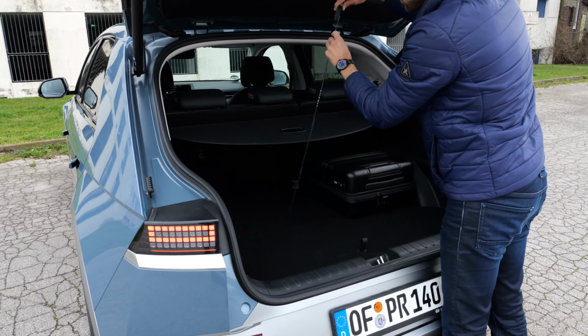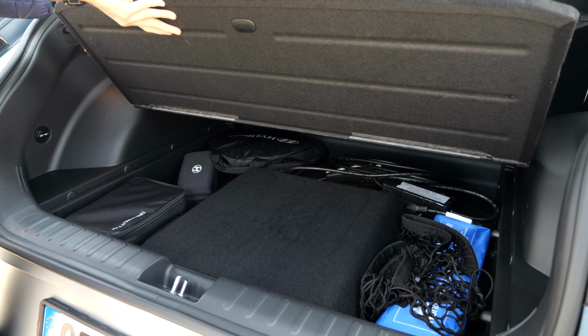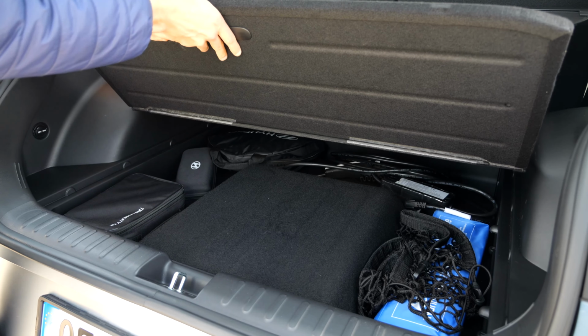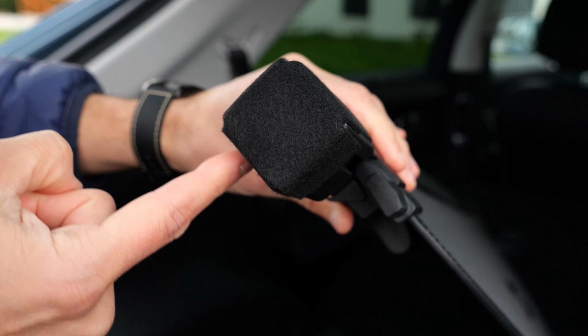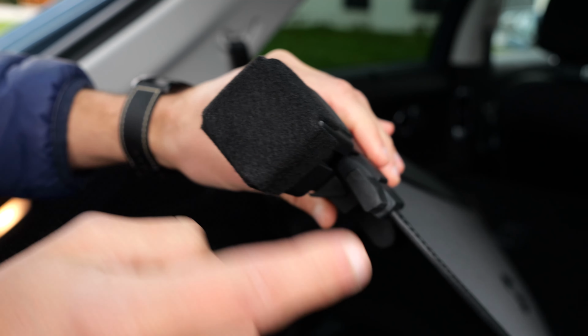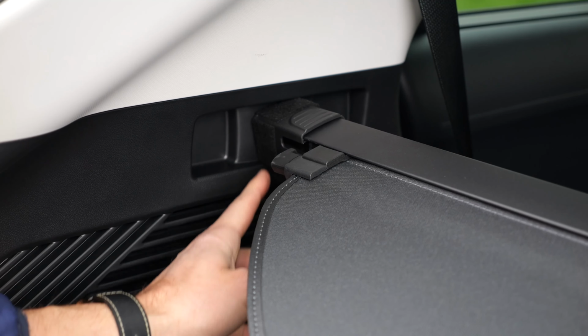And under the trunk cover, is there space for charging cables? Well, when you lift this one totally up, they're stuck underneath. That's not a very practical solution, is it? Then rather in the front, I guess. I love this detail. Look at how they covered the side of the trunk cover in felt. So when you put it back in position, you don't leave scratches all over the vehicle.